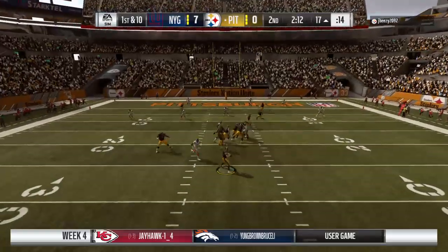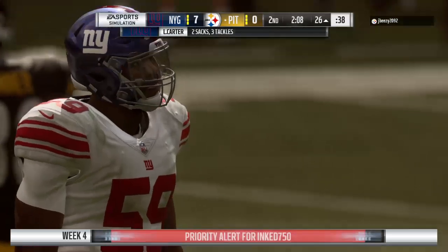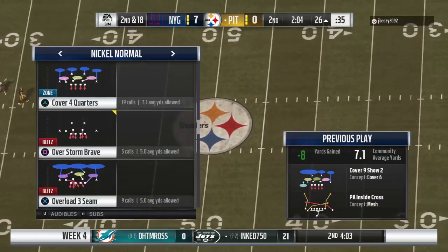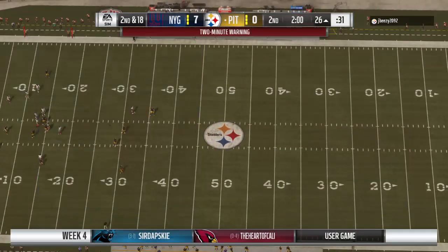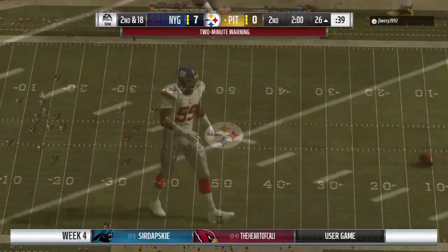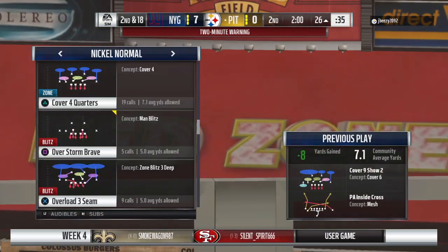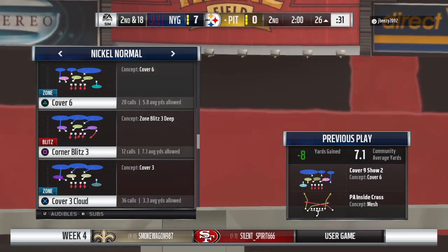Inside the red zone here. They'll look to throw. And he's going to go down. Back at the 27-yard line. He's sacked. Two minutes to go here in the first half. Back to Heinz Field after this.